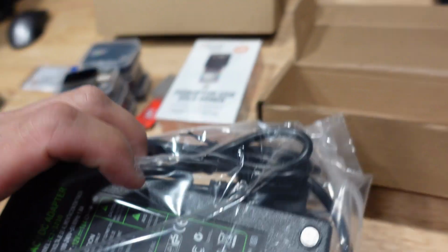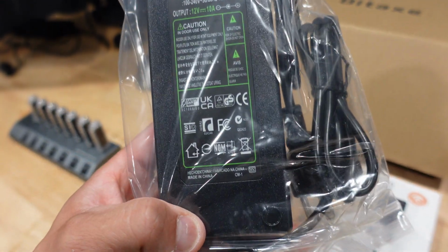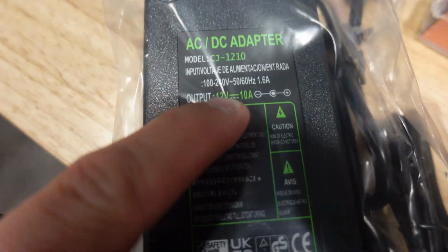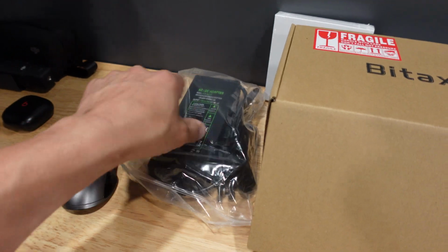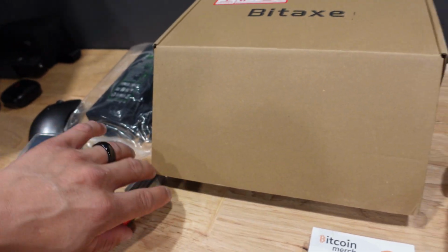A power supply. We have a power supply. What in the hell's in that box? 12 volt, 10 amp. Can I run this on 240? I can. 100 or 240 volts. All right, we're talking. I can plug this thing into solar, right into my PDU. All right, let's move this stuff over.